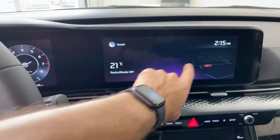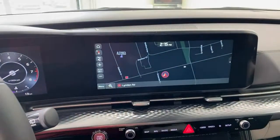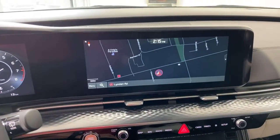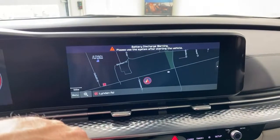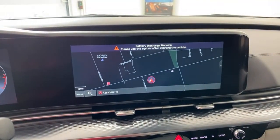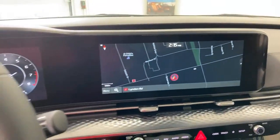So let's just go over here. Let's just pull up the map for a second. That's easier. See if it'll show daylight. No, this one thinks it's darker on this side of the room, so it's not showing the daylight. But this is the same basic software. Again, this one's purple, so it has the update. The new one, the Telluride, can be updated to this right now. But this is a larger screen again. And again, I can't stress to you how much larger it is.